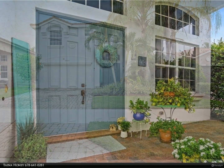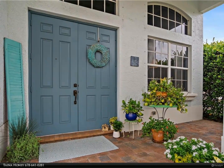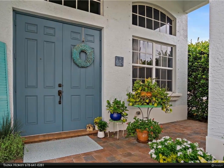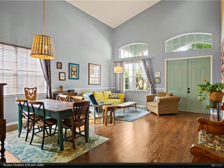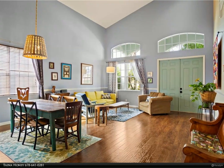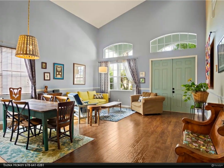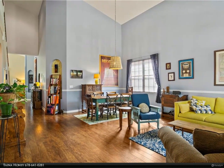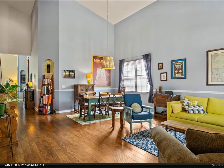Welcome to this spacious 4-bedroom, 2.5-bathroom home. Spread across two levels, the primary bedroom is conveniently located on the main floor. The entire downstairs features vaulted ceilings, adding to the open feel. The interior boasts a soothing color palette that creates a calm and inviting atmosphere throughout.